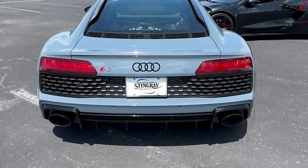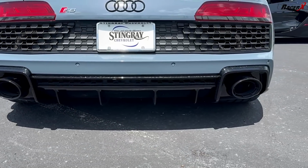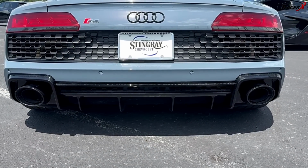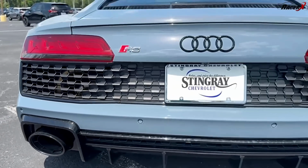The car does sit pretty low and pretty wide. You may not be able to pick that up on camera, but it has massive exhaust tips. You've got the single on each side, so technically you've got dual exhaust tips on this, but they're really big. And so it definitely stands out as well.